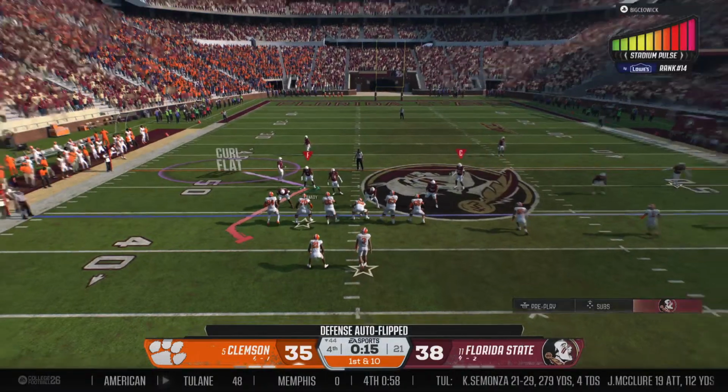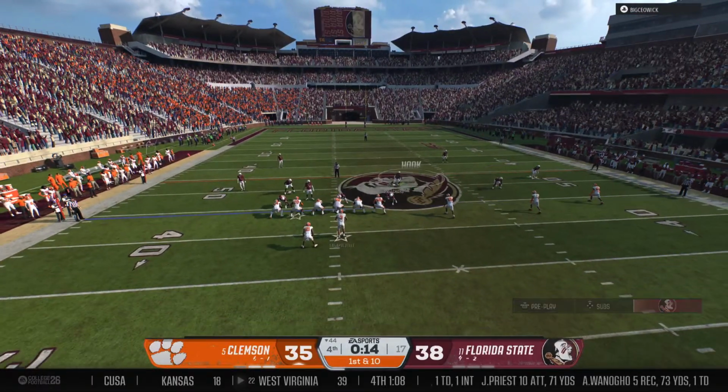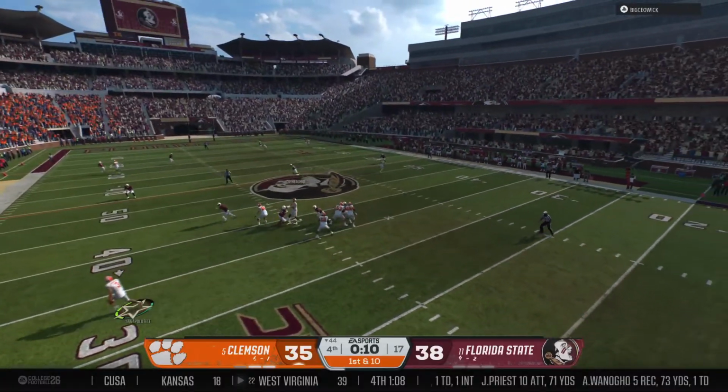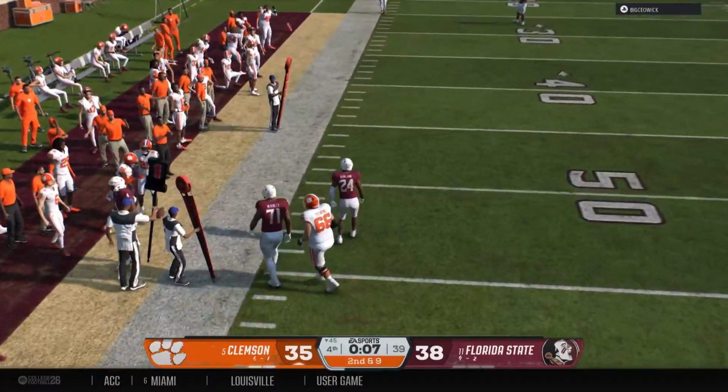Offense will need some big plays to get into field goal range. The clock, a huge factor here. Here comes a first down pass attempt. Looking to scramble. Caught in the backfield. It's Green.